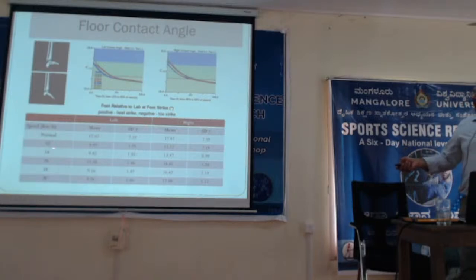So when that person is running at 12 kilometers, 14, 16, 18, 20 kilometers, you can see the left leg contact angle and the right leg contact angle. At lower speed, sometimes this athlete is not consistent. There have been variations. At 16, he had more heel landing, but at higher speeds he is shifting to the front foot. In the right leg also the same issue, the variation.